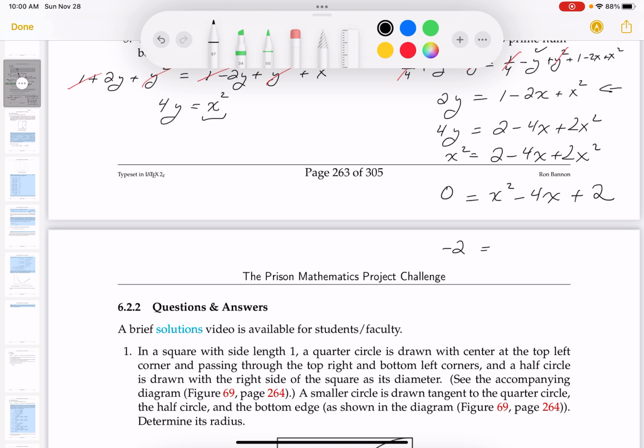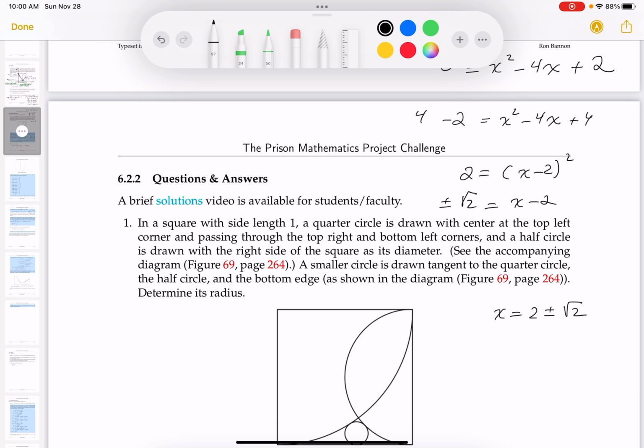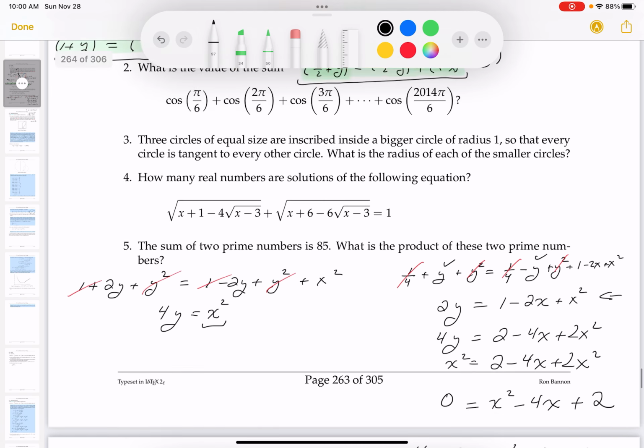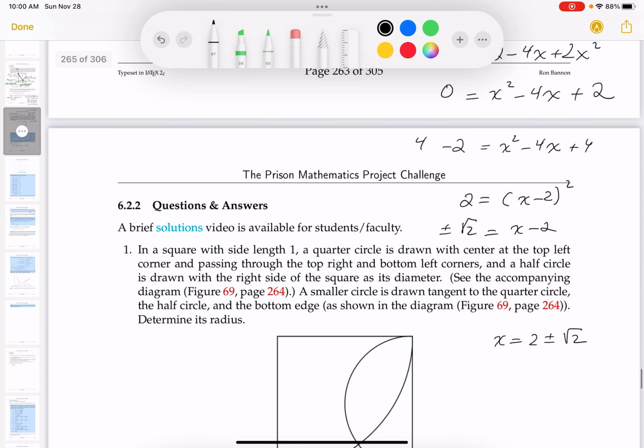This would be minus 2, x squared minus 4x. Half of minus 4 is minus 2, squared. You get plus 4. I'll add 4 to both sides. So it's going to be 2 equals x minus 2 squared. So x minus 2 would be plus or minus the root of 2. Don't panic yet. X will equal 2 plus or minus root 2. By the way, there's no way x could be 2 plus root 2. And the reason for that is if you went back to your picture, it would be over here then, and that's just out of the question. So the only possibility for x now is 2 minus root 2.